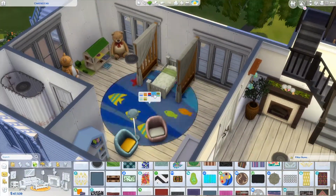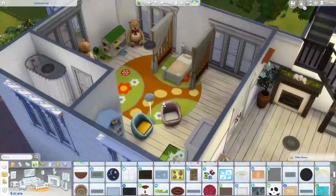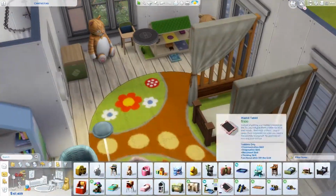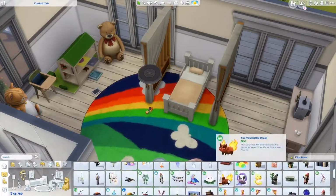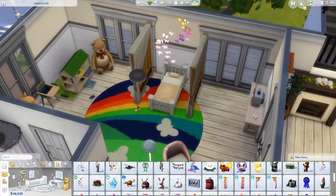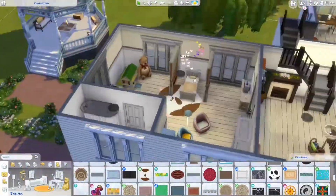I tried this giant, enormous rug from Toddler Stuff Pack, I think, and I just got rid of it. I know some people can make it work in their builds, but I just can't. It just doesn't match the rest of the furniture. It never really went together. I tried a few times to see color swatches for this rug, and I'm just like, no, I can't do it. So yeah, I just put in that hamster rug.